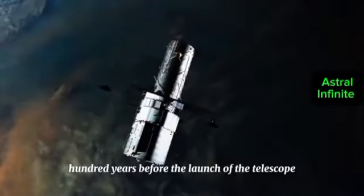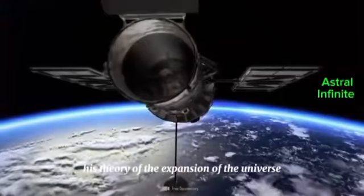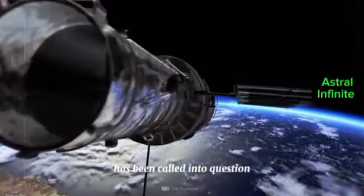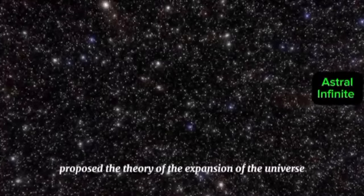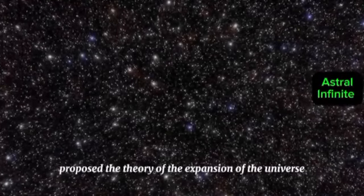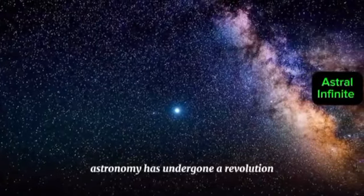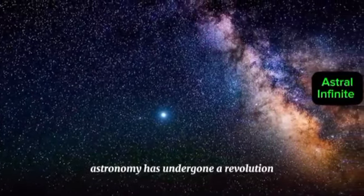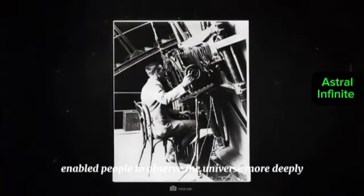100 years before the launch of the telescope named after him, his theory of the expansion of the universe has been called into question. In 1929, Hubble proposed the theory of the expansion of the universe. In the 1920s, astronomy had undergone a revolution. The first improved telescopes enabled people to observe the universe more deeply.